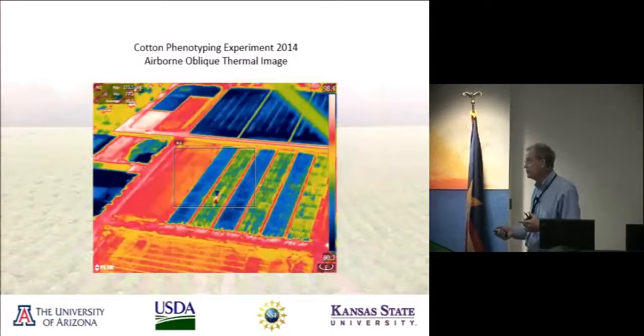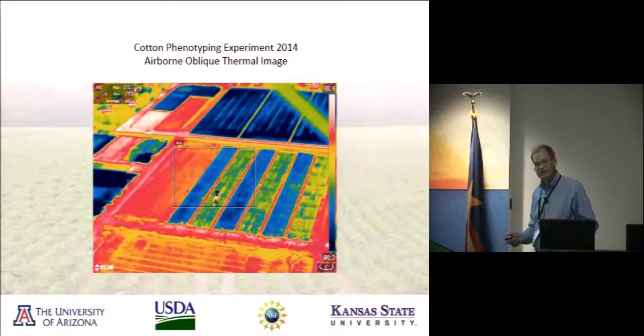Last summer, we flew Aranca, a 1959 wooden aircraft with some modern FLIR thermal infrared cameras. We had some nadir views, ones that aren't so dramatic as these oblique ones that we've taken here, but this illustrates the huge difference in temperature between a droughted crop and a well-watered crop. The blue colors are cooler, and these are where we're well-watered, every other row of cotton, and in between are the droughted treatments.